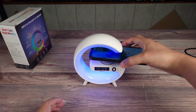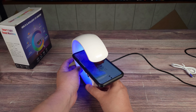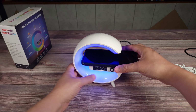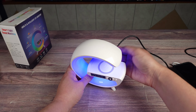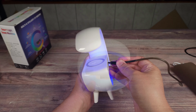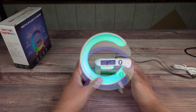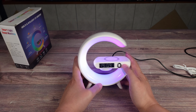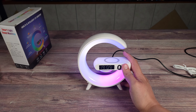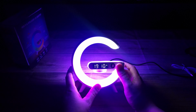All right, so I couldn't get the phone charger to work, but it turns out for the phone charger function, it does need to be plugged in. So it's basically pass-through charging. But even so, just to have the speaker and the light and the built-in battery, that's definitely really cool. So as you can see, the wireless phone charger does work. Let's go ahead and cycle through these. Actually, a pretty bright light as well. Let me go ahead and turn off my studio lights here so you can see how bright this is.